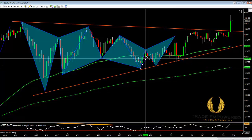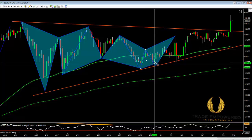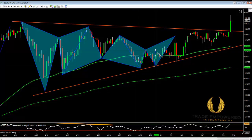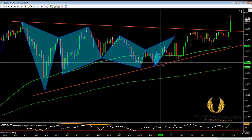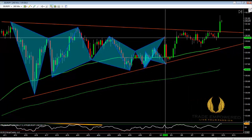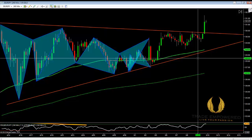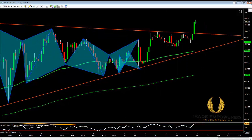It's easier to see on the 1 hour chart. I'm not going to go down there just for time purposes, but there's a cipher pattern, right in here. Small one here on the 4 hour. X to A to B, B to C, cipher pattern C to D down here, which completed, rolled up, hit our bat pattern, and then just a few days ago, we had another bat pattern here.